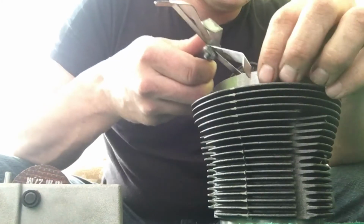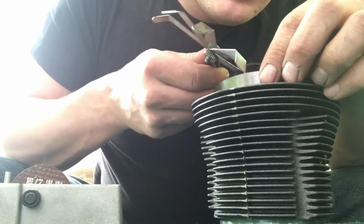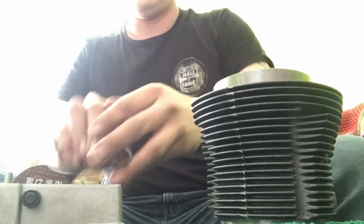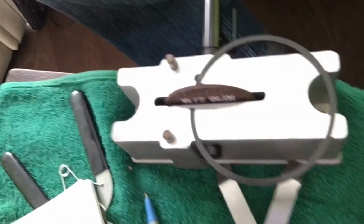Oh, go. Come on. 22 thou still won't fit in. So if I just take that, there we go.